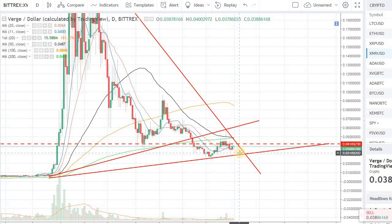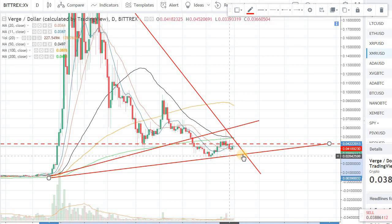Let's say we had a breakdown, then there is this trend line that will act as support on the bottom side, and it should hold up because this is one of the major trends coming all the way from the December time frame. So the support level will be around that 3 cents mark in Verge. Keep that 3 cents as a support level.